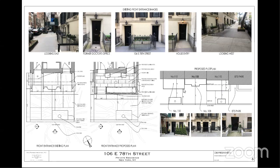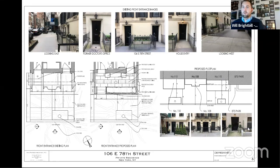What's the dimension at 110? Yeah, this is mislabeled. I'm sorry. This is 110 here. It's areaway. This is 108. It's areaway. And this is 106. This is a mislabeled note on the drawing. Sorry.